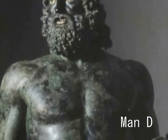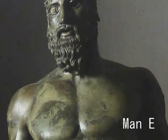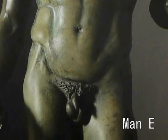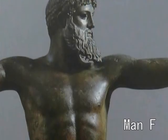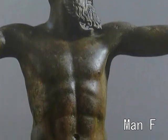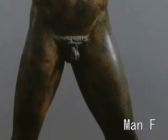And this is man D, a very manly man, with a very nice body. He's a man's man, I think. This is man D. Another, man E. Man F. I say only machines can do this. Computers can do this, but not human beings. We cannot sculpt these sculptures at the same time, at the same place, without any errors and difference, without any difference.